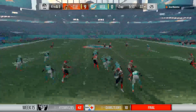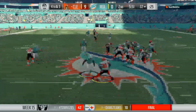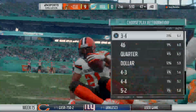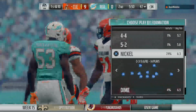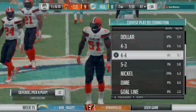He gets this one away, and boy, it's another boomer. That's taken it around the 40. 35 yards that time on the punt. And out will come the offense as they take over. And now Cleveland geared up to take the field. The results for them so far not that great. Well, not good at all.